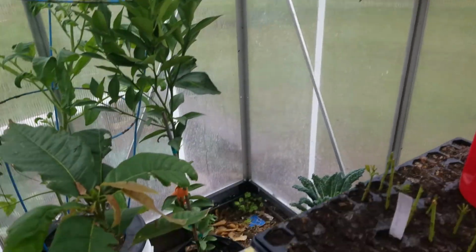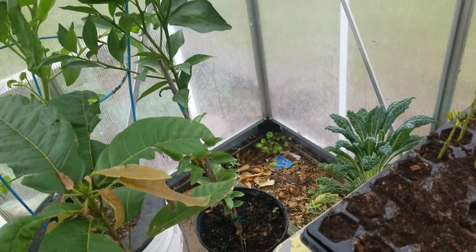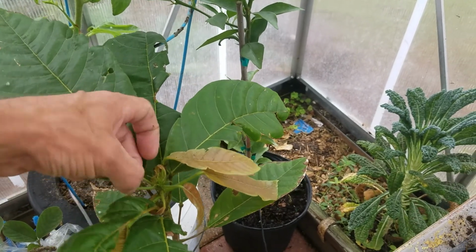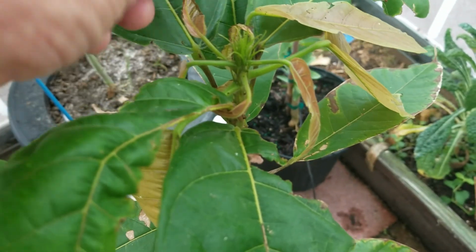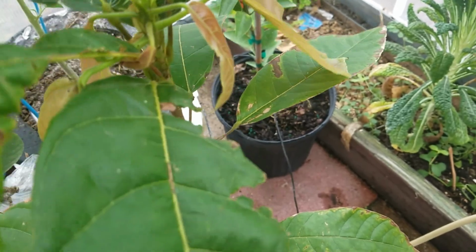There we go. Alright. Okay, right off the bat, as soon as I came in here, first thing I look at is my cacao. And the reason is because of this. Look at that leaf. Not good. Not good at all. So whatever's doing that, I need to take these leaves off. I'm not even going to risk it spreading.